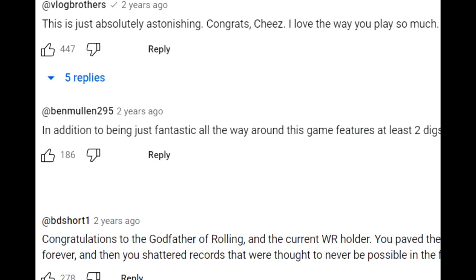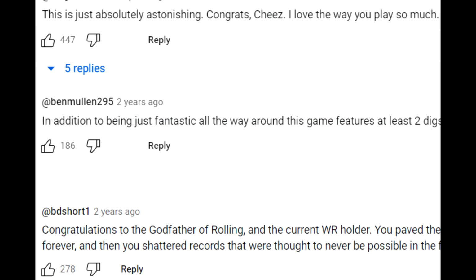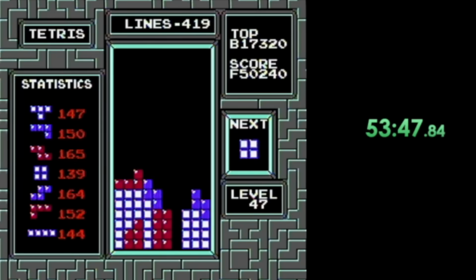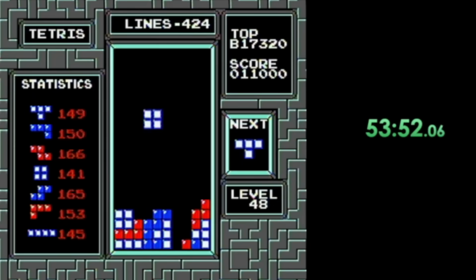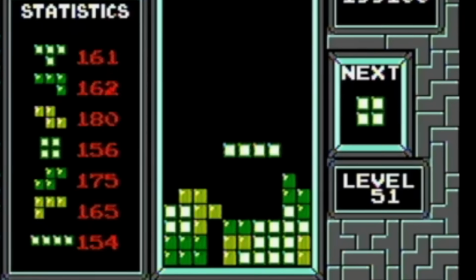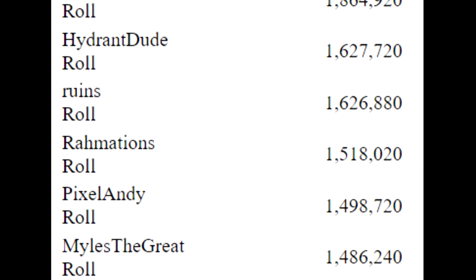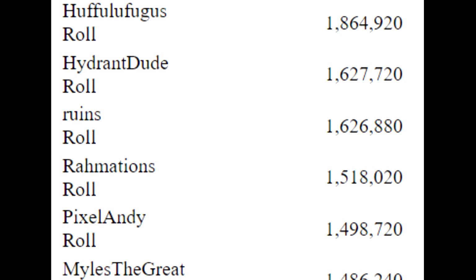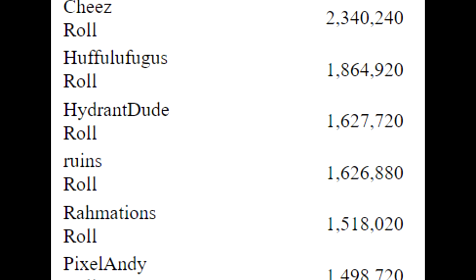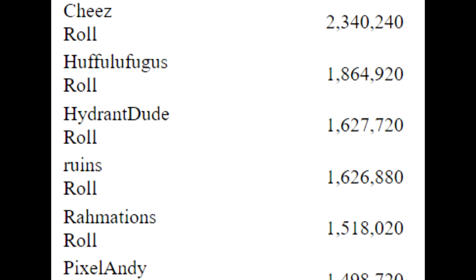The community was shaken. This score was so far ahead of anyone else. It was hard to imagine playing for so long while also landing Tetris after Tetris. The inventor of rolling had just mastered his craft. And over the next several months, Cheese's 2 million score stood alone. While others tried and did improve their scores, none were able to crack 2 million. The world record remained a major outlier.